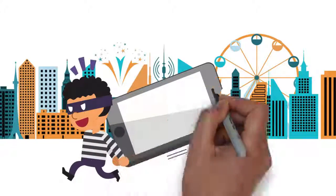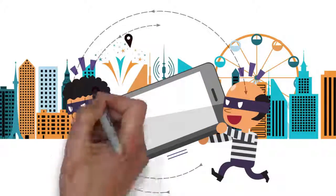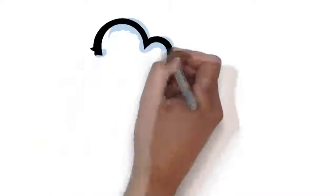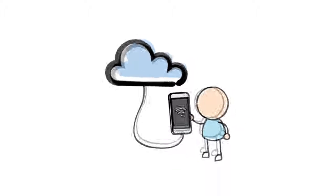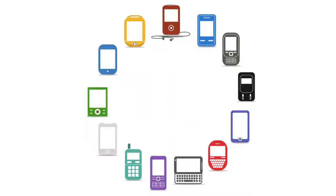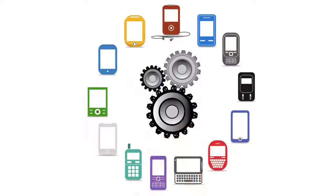Want to keep your devices safe from phone thieves? Simply tracking a phone isn't enough. You'll want the device back. With Catch Me If You Can, you can do exactly that, keeping all devices, from yours, your loved ones, and your company devices safe. How does it work?